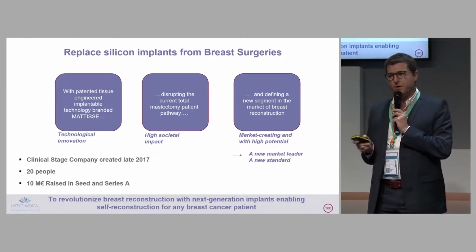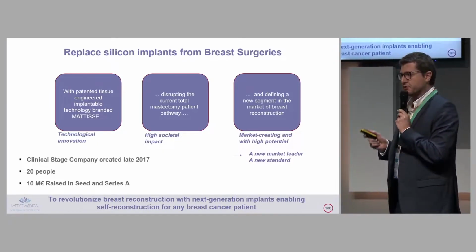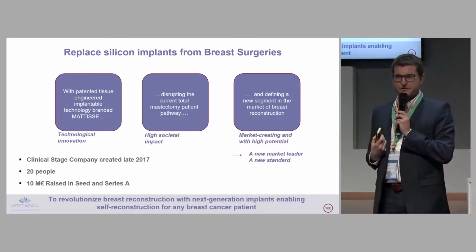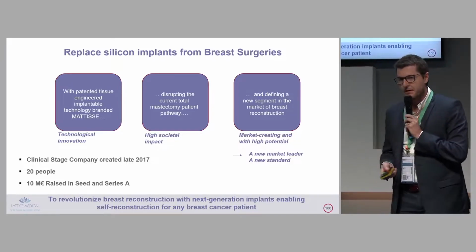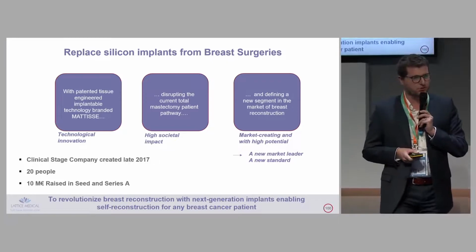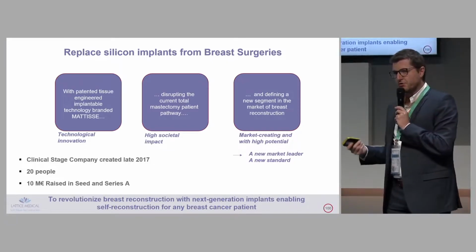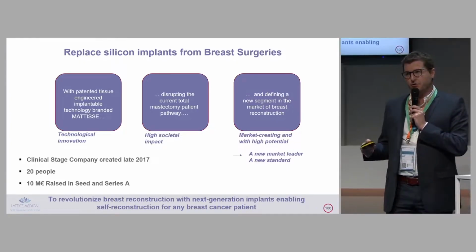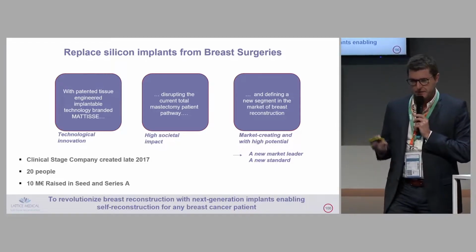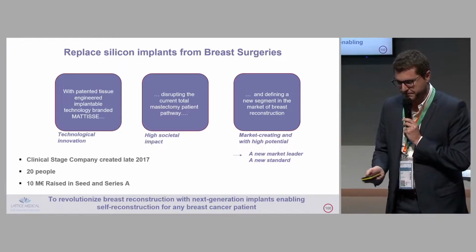Do you know that 1 woman in 8 will suffer from breast cancer in the world? And today the main treatment is still surgery. We remove the breast tissue. It's called a mastectomy. And we have only 1 woman in 5 having a reconstruction. Because on one hand, we have the silicone implant bearing long-term problems, and on the other, autologous surgeries, really long, 10 to 12 hours or iterative. Our vision is to replace the silicone implant from the breast surgeries.